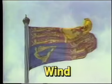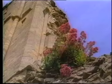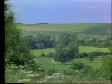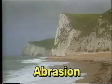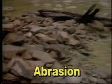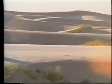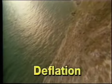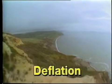The wind, like glaciers and rivers, is another cause of erosion. While wind is an agent of weathering, helping to break down material, it also can transport that material through the process of erosion. Through abrasion, the wind grinds away rock and surface material on such places as mountains and deserts. Then, through deflation, a geological term, loose particles are removed by the wind.